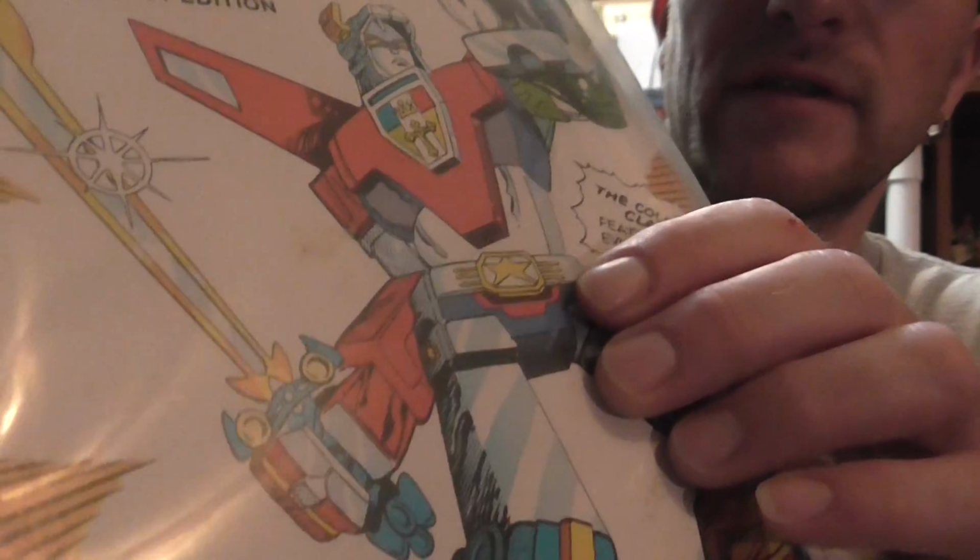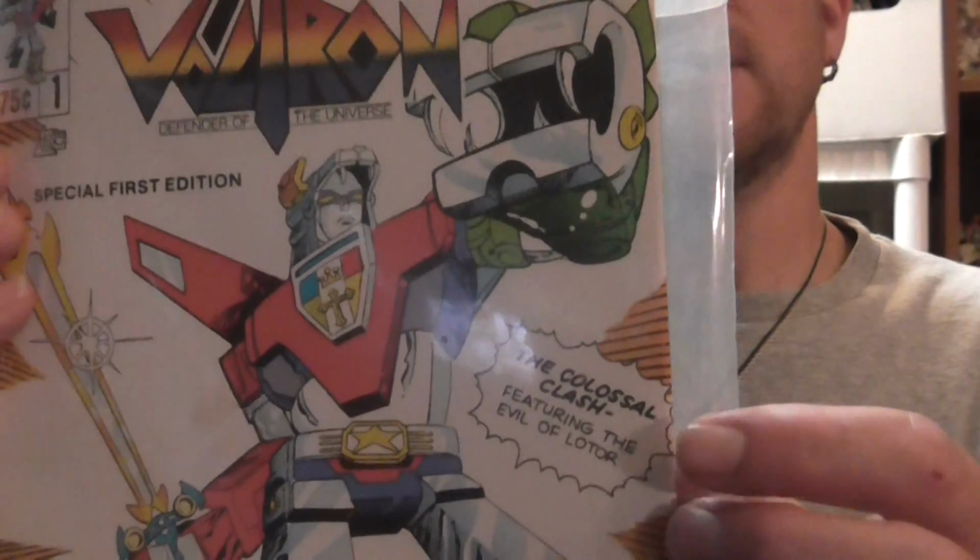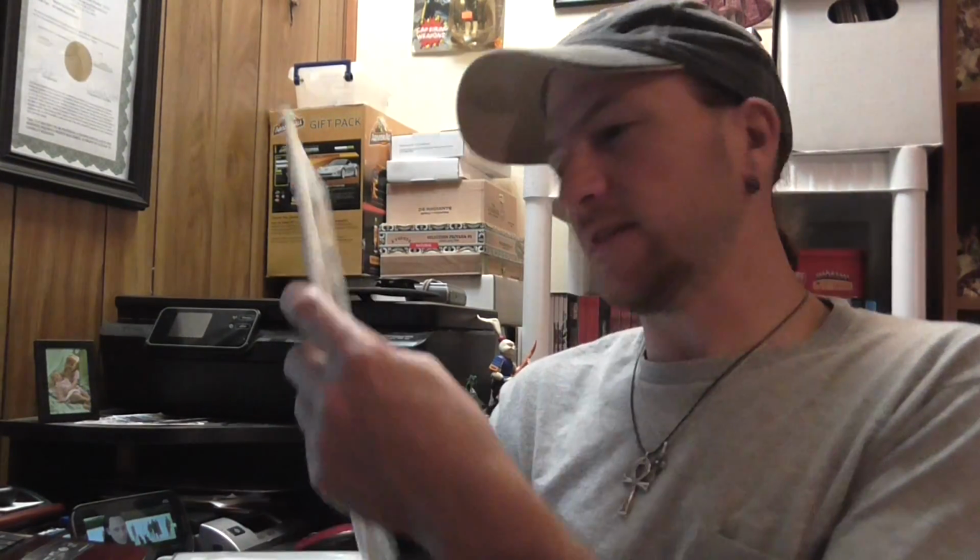It's actually not in bad condition. There's some stains on the bag, not on the cover itself. The white is still pretty white. The interior pages are a little off white, not bad, not yellowed yet. So, had to pick that up. Honestly, that's the first time I've ever seen that comic. I remember hearing about it, but was never able to find it.